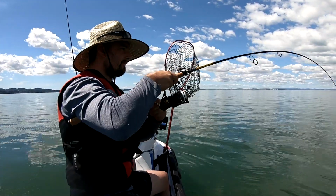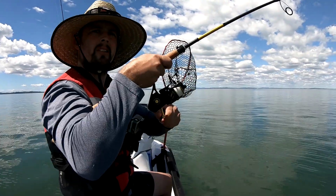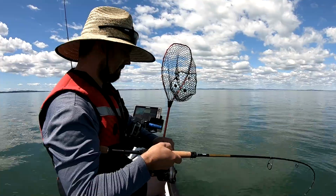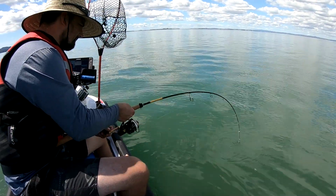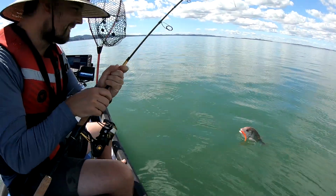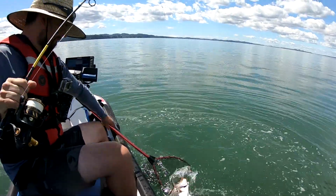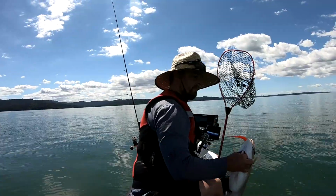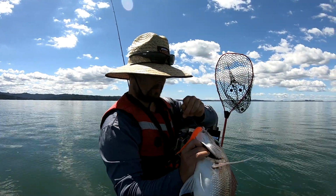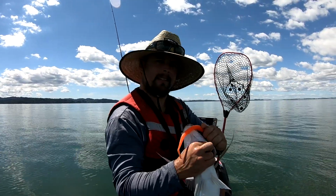Fish on. Feels big, but it hasn't really pulled yet. Maybe it doesn't know it's caught. Another nice snapper. Here we go. Another healthy snapper. I'm actually lucky he didn't bite through the leader. It was right down in his teeth.